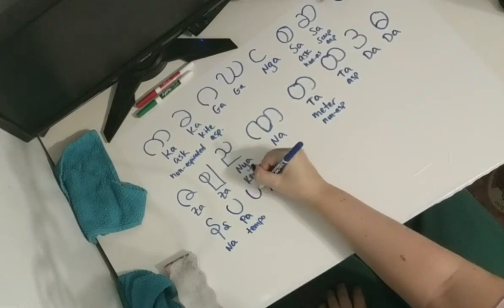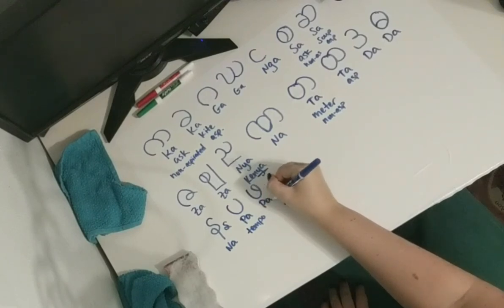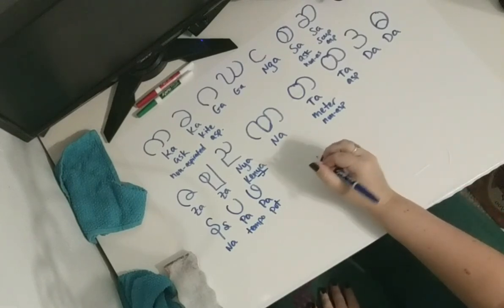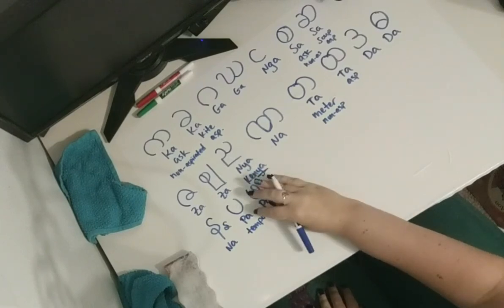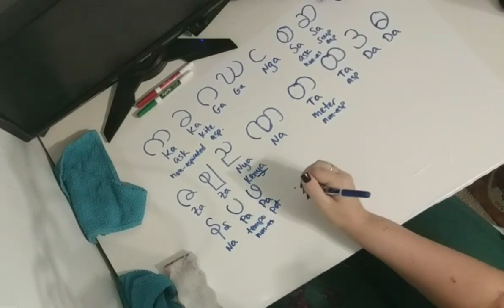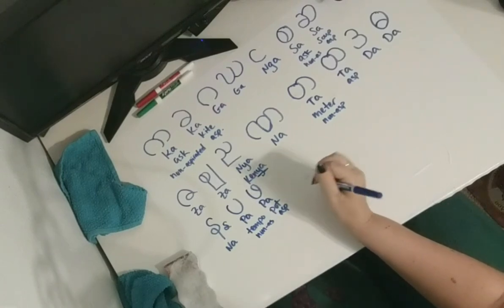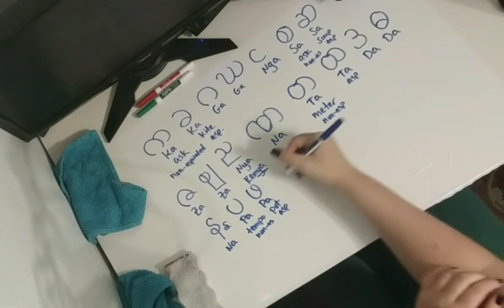And then the aspirated version. Sorry, my tummy's a little squeaky today. Pa, pa, like pot, potato, peas. Pa sound. Pa. So. Again, hand in front of your mouth. Non-aspirated, pa, pa, and aspirated, pa, pa. Very good.